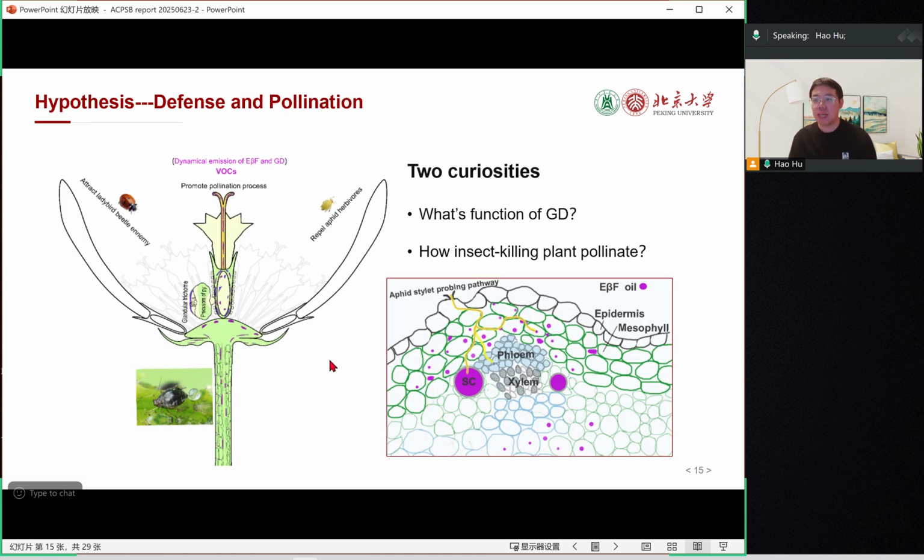So we proposed that pyrethrum stores EBF in the stem's flow, allowing indirect defense by attracting beetles and direct defense by feeding aphids, which excrete EBF to scare others. So if you remember, earlier I mentioned GD, another important compound. We may be curious what the function of GD is.